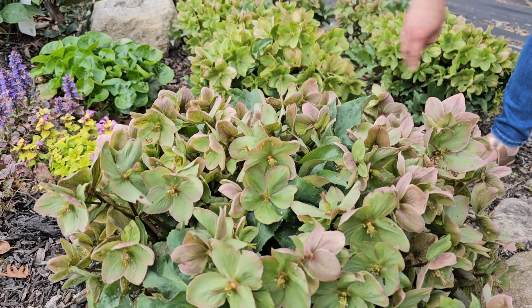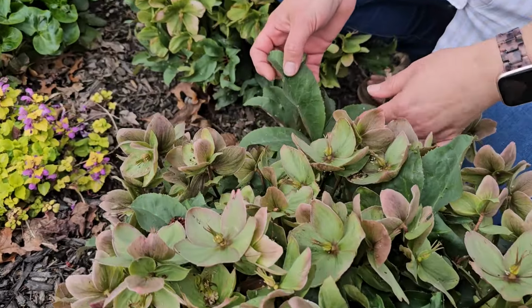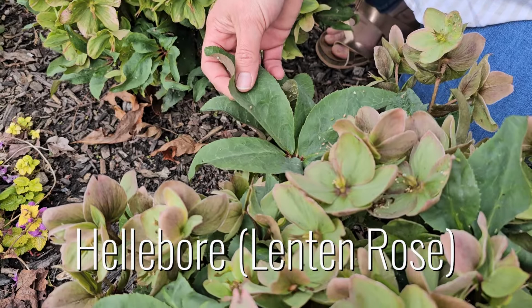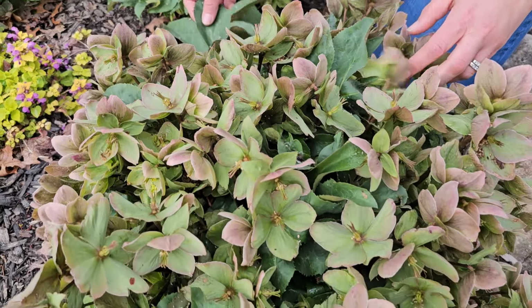Now the foliage on hellebores is really large. And it will get a bit tattered over the winter and will need some cutting back. But at that point, the plant is in bloom and you'll get to enjoy its blooms. And then as soon as it's done blooming, it will start pushing out all new foliage that serves as a wonderful ground cover.